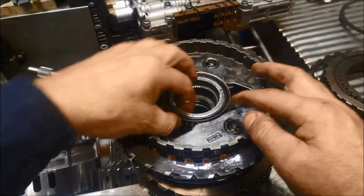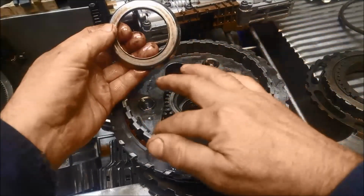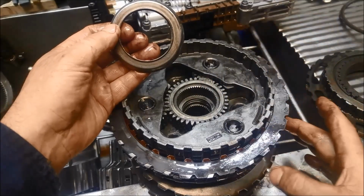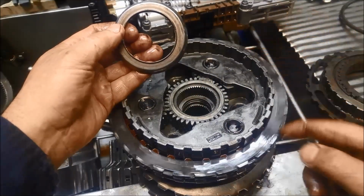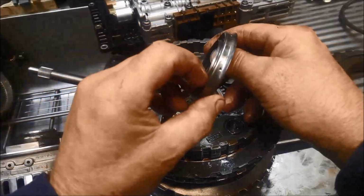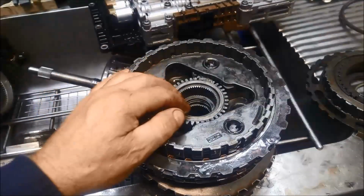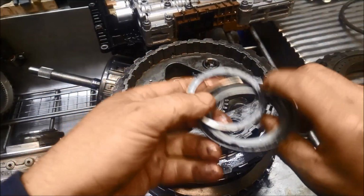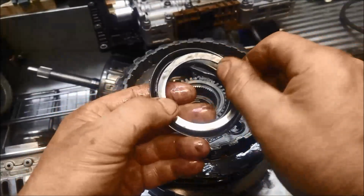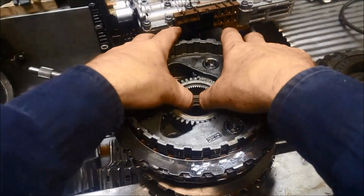The way you remember all this, you've got the sun gear, then you've got the planetary gears which go around the sun, and then there's also what's called an annulus gear which goes around the planetary gears. So that one you can't really muck up which way it goes. On that one there's also that little spacer there just to level it up. Don't lose that. Don't forget to put it back in.